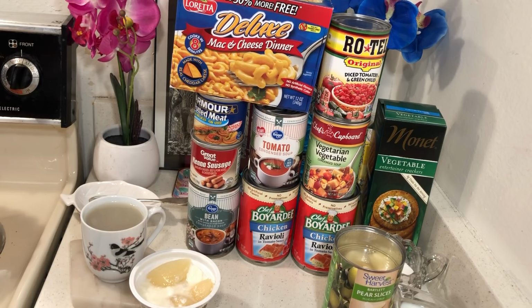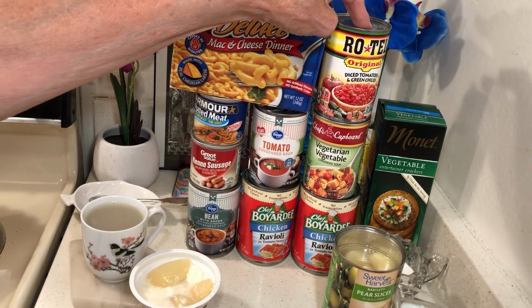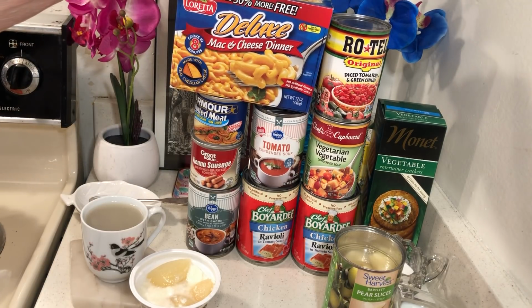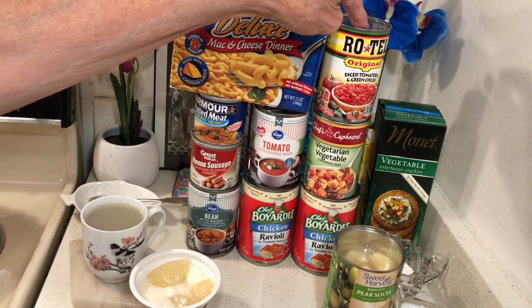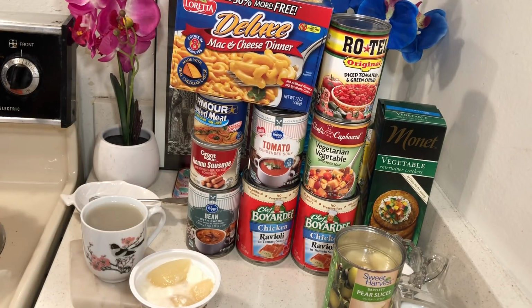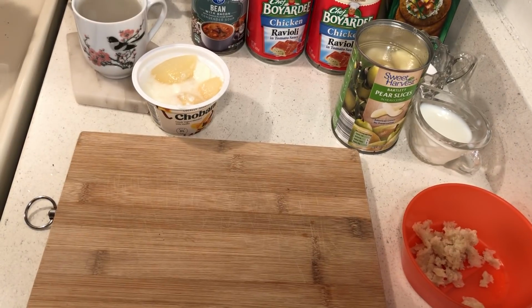But if you have a little Velveeta cheese, you can add that to your macaroni and cheese. And if you drain half a can of Rotel tomatoes and put that in your macaroni and cheese, that is going to taste really good. And if you stockpile Rotel tomatoes, you can make salsa in your blender. So, okay, the first thing I did was I made yogurt.